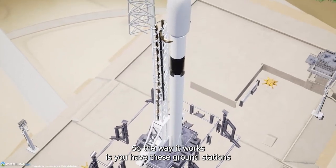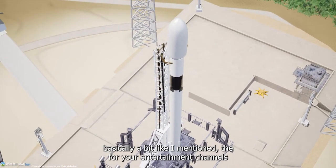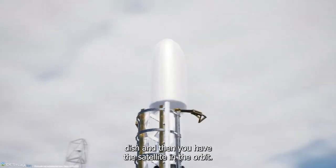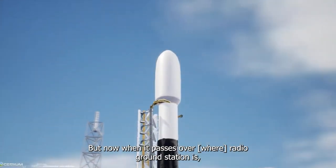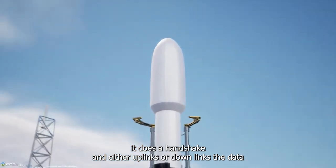So the way it works is you have these ground stations, very similar to, like I mentioned, your entertainment channels, the dish, and then you have the satellite in the orbit. Whenever it passes over where your ground station is, it does a handshake and it either uplinks or downlinks the data.